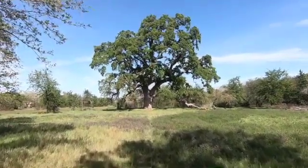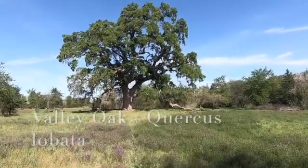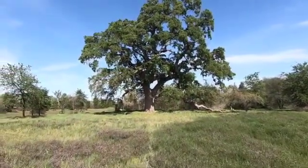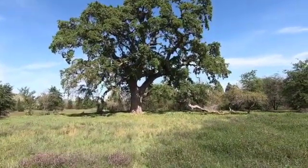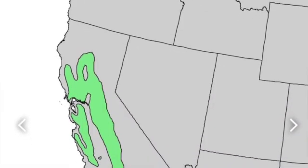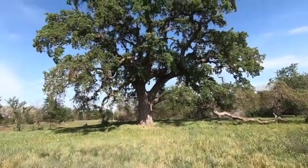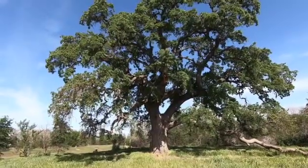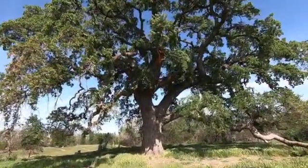So if there's any tree that makes me think of California, in fact, this tree is endemic to California. It doesn't grow anywhere else naturally. It grows up north, down to about Temecula in the south, mostly in the Central Valley, but the valleys in the coastal ranges too. But look at that tree. It's absolutely gorgeous. They provide year-round interest.